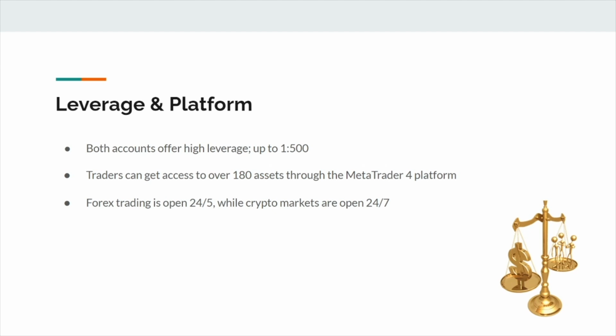First off, they offer MT4, which is my personal favorite trading platform. I really like the simplicity of MetaTrader 4. It keeps it very simple. And both accounts offer high leverage, up to 1 to 500, which is a lot. Now, leverage, as we've talked about on the channel, of course, is a double-edged sword. It can get you into trouble. It can also make you some fantastic gains. But how much leverage you actually choose to use is completely up to you.